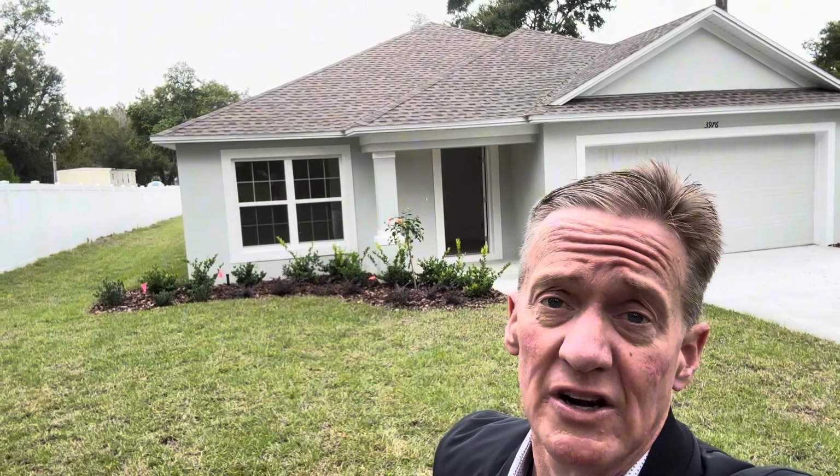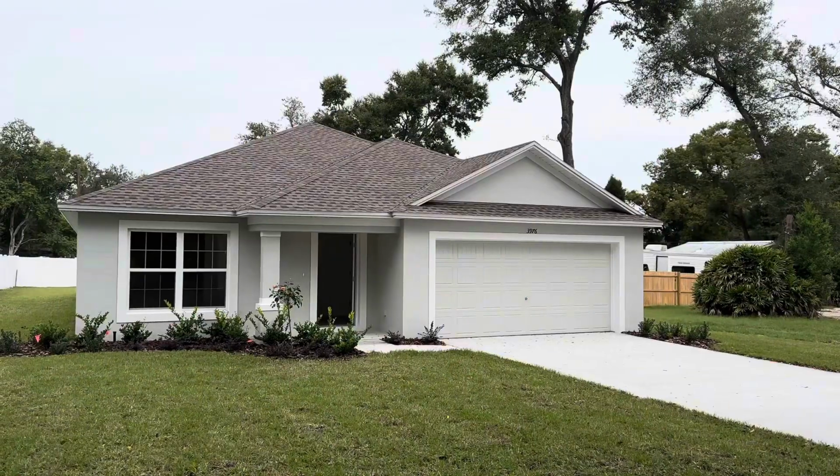Check out 3976 Laurel Avenue. This is located in South Lakeland, technically Highland City. It is minutes away from Publix Shopping Center, close to the Polk Parkway. Great location. So it's a brand new home too, 4-bedroom, 2-bath. Let's go check it out.